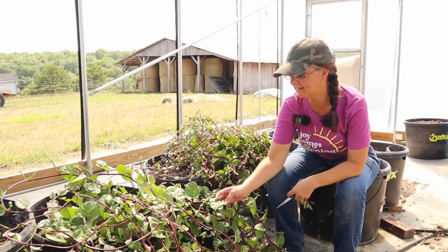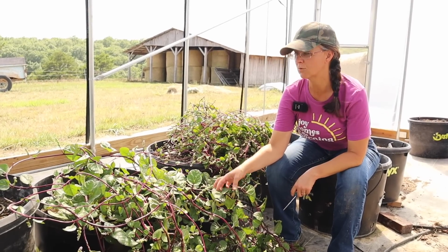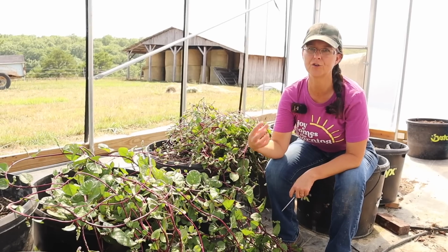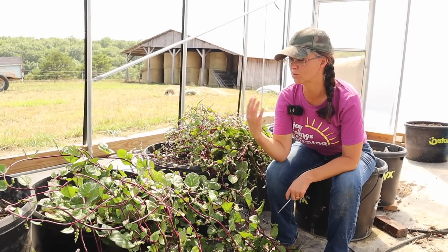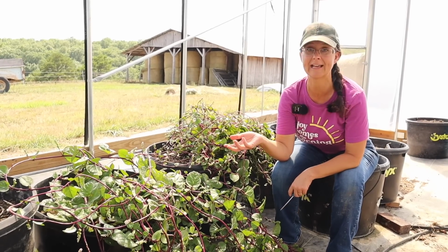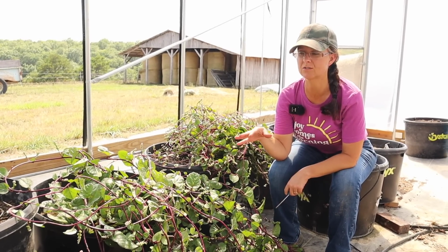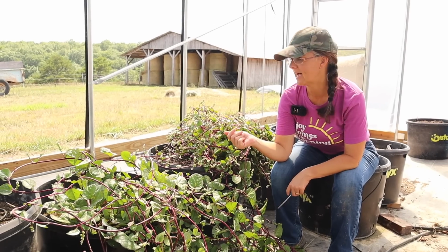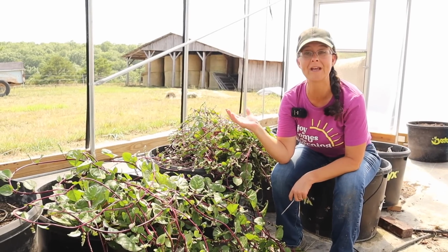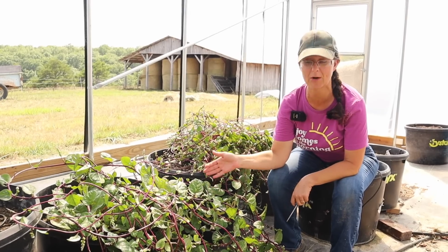But these taste a lot like spinach, especially when they are cooked, and it's a really great hot weather alternative to spinach. Spinach really does best in cooler weather, and I'd venture to say kind of cold weather. We've never had good luck growing spinach. It's just warm here all the time. I'm sure other people have mastered it, but we have not yet mastered traditional spinach, so we're growing Malabar spinach instead.